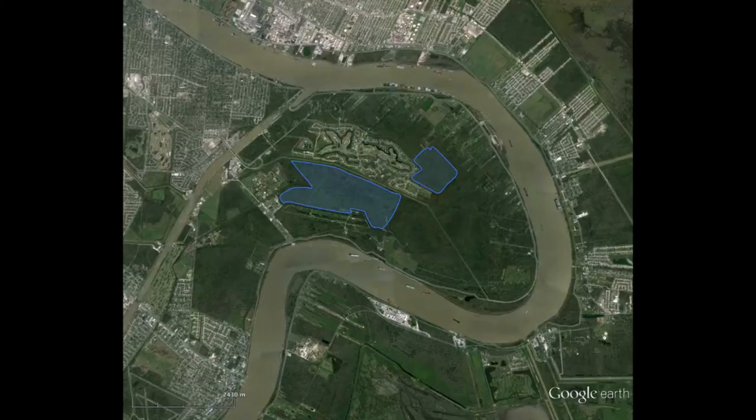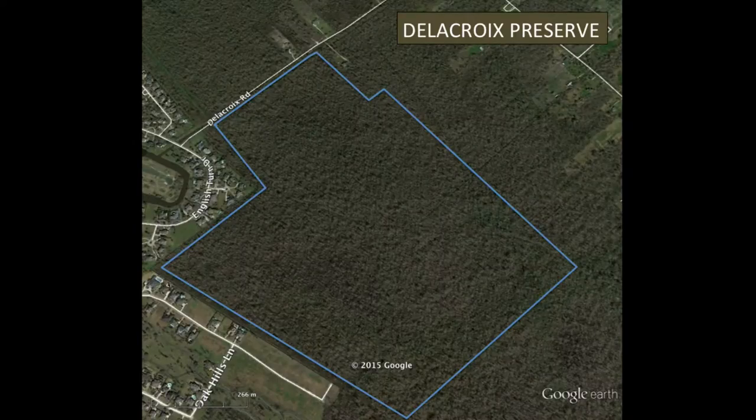In fact, two large patches are currently being managed as reserves, Woodland Trails and Delacro. We're writing a paper about the floristics of these two preserves and comparing them to the forests sampled by White and Skojak. Last year, we set up some plots in Delacro, and that's what I'm going to be talking about. I'm going to show you now.